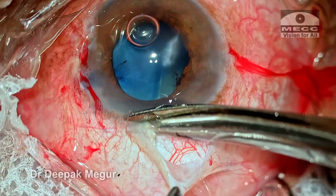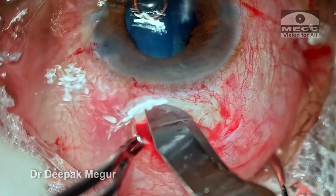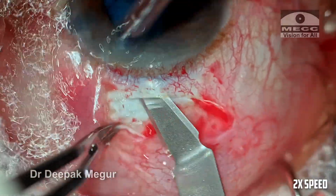The conjunctival flap is raised. The scleral groove is created. A 6.5 mm frown-shaped scleral incision is created. A sclerocorneal tunnel is then fashioned.